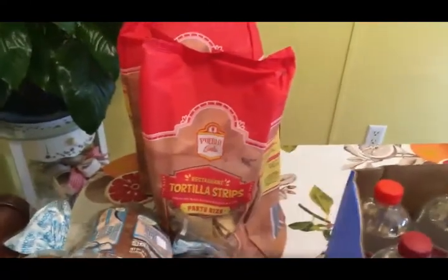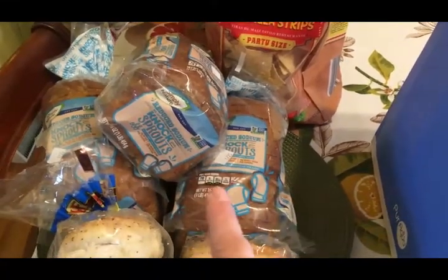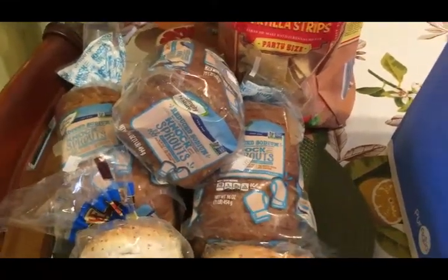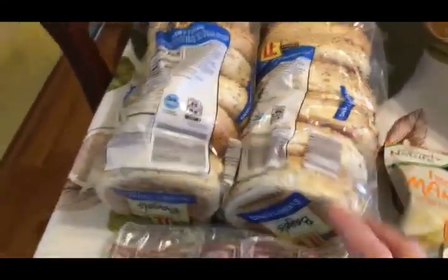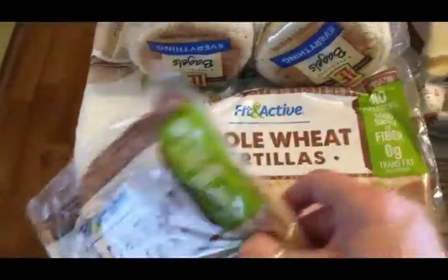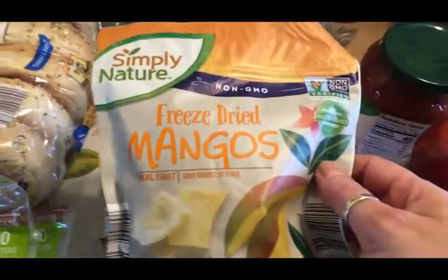I got two bags of the tortilla strips, three loaves of the sprouted grain bread. This freezes really well, so that's what we'll do. We'll stick it in the freezer. Two things of everything bagels for Travis, two packages of whole wheat tortillas, two of these freeze-dried mangoes.